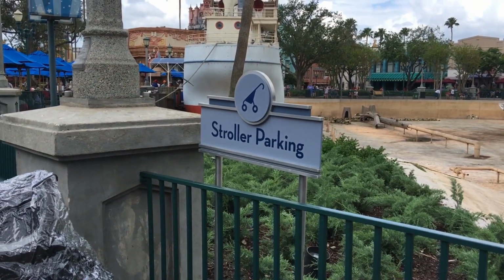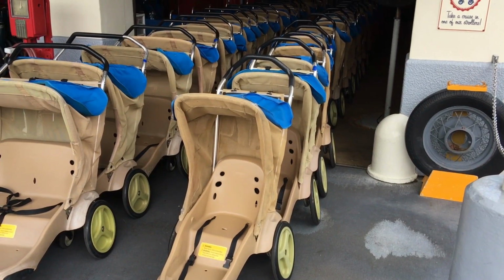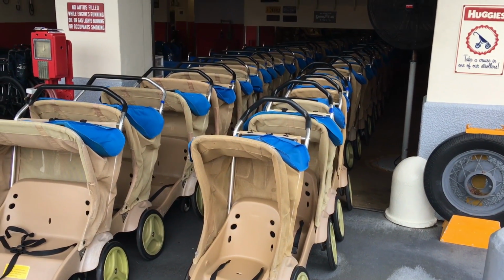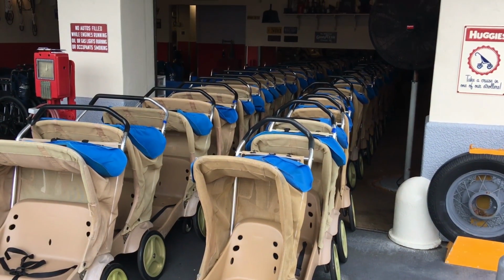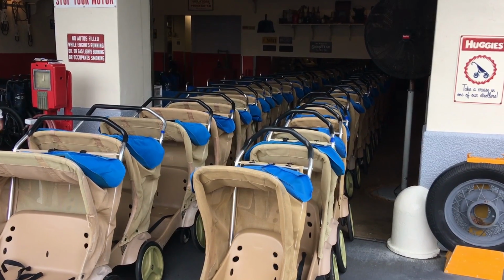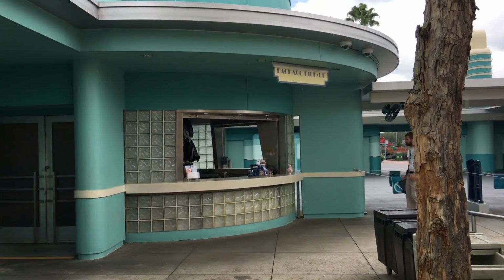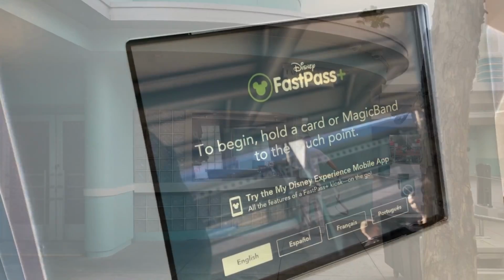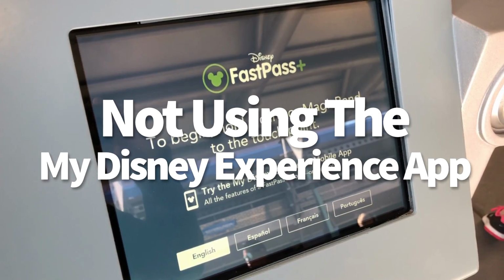So I've seen kids that are 6, 7, 8 years old sitting in those Disney rental strollers because it's really exhausting to walk around Disney all day in that heat. So get a stroller, rent a stroller, send yourself a stroller on Amazon before you get there. Get a stroller.